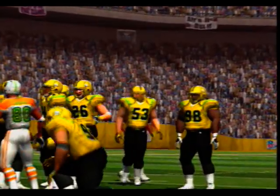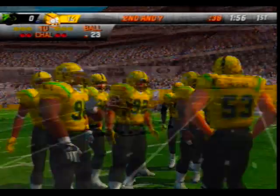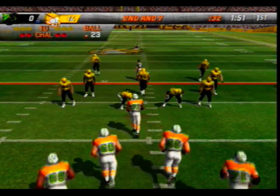When you run the ball in the first half, you're trying to keep the defense honest. But if you're only getting gains like that in the second half, then it puts more pressure on your passing game. It's second down and seven to go.